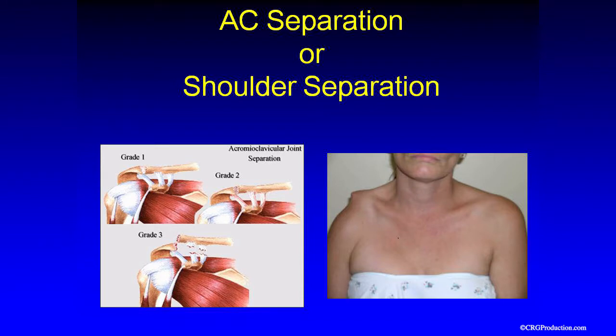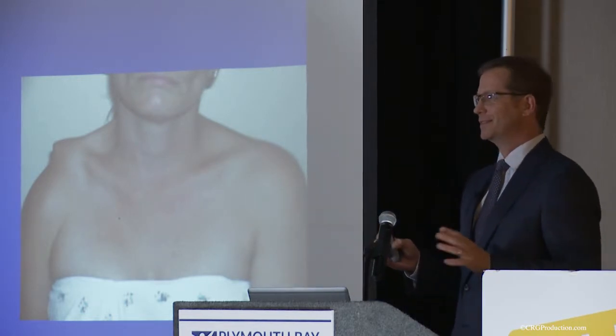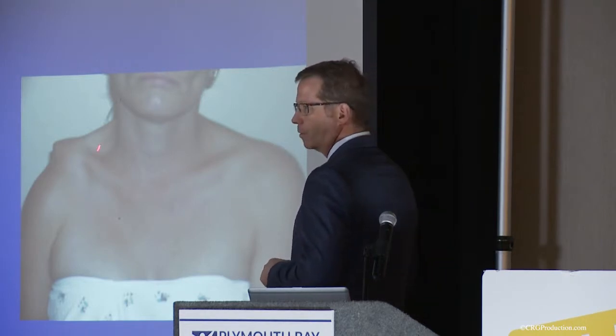AC separations, or shoulder separations, I thought I'd at least talk about that real quickly. We all see these. You probably see people on the beach every summer that walk around, and it's not the prettiest looking thing. That's half the time when I see patients like this. This is probably a really bad grade 3 or really a grade 4.